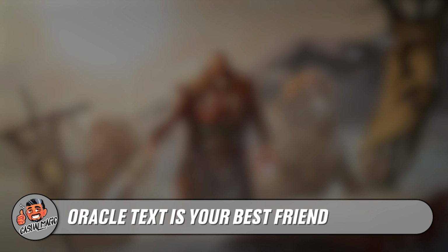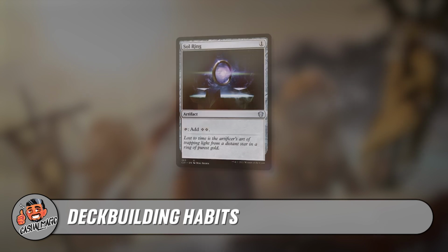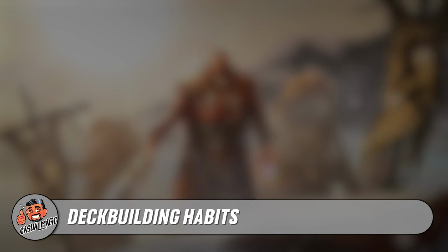People will come to me, and you'll see posts on Twitter where folks are like, oh, what cards do you always reach for to put into your deck first? And I'm like, nothing. Soul Ring, I guess. Maybe Rogue's Passage is the card that I'll reach for. Soul Ring, sure, maybe, but not every deck I have has Soul Ring. I love it, but I don't need it. Because all my decks are so rigidly locked to theme or to idea or to concept that you can't just have a staple collection of auto includes.